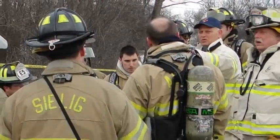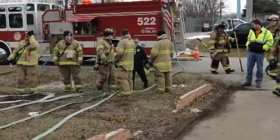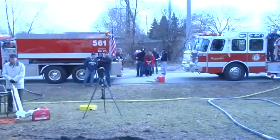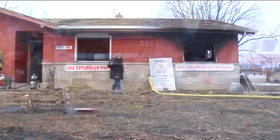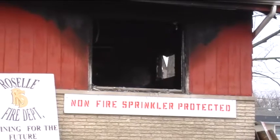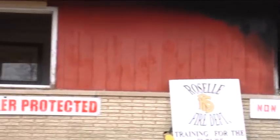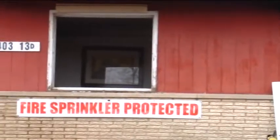When an actual home that is slated for demolition becomes available for controlled training, there are many opportunities to utilize that structure to educate the public, policy and decision makers, and the media. It's also an opportunity for firefighters to see firsthand the dramatic difference between a fire in a sprinklered room compared to an unsprinklered room, all under one roof. Let's see how it was done working with the Roselle, Illinois Fire Department.